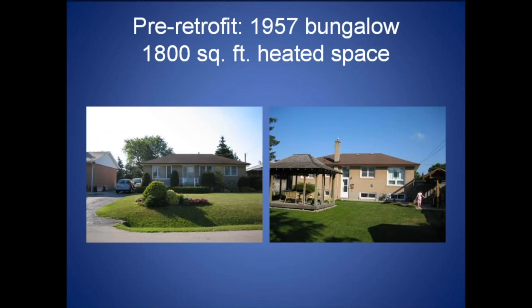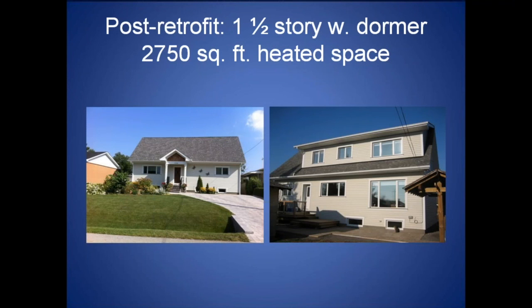Okay, so this is just a bit of background on the project I'm going to be referring to. It was a deep energy retrofit. I was attempting to get the passive house standard initially. Didn't quite make it, but nonetheless, the house ended up with a really great building envelope. Initially, it was a 1957 bungalow with basically no insulation in the walls, and about 1,800 square feet of heated space, including the basement. Post retrofit, it's now a story and a half, about 2,750 square feet, with a really awesome building envelope.